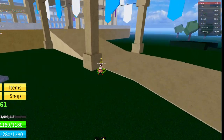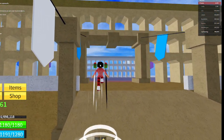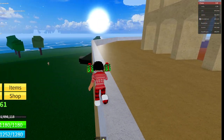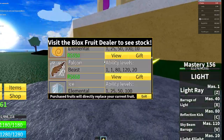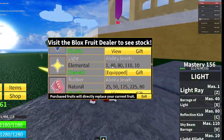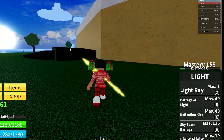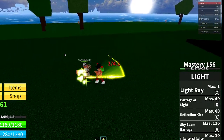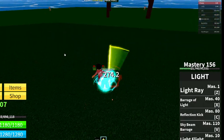It's your boy Jay Gaming, and I'm happy to announce that I'm going to be starting to make Blox Fruits content. As you see, I've been a little bit late to the game. I'm level 257, and I've bought Perm Light for 1,150 Robux, as you see here. I have it equipped, but today's video is about buying Perm Buddha. So I'm going to be buying Perm Buddha today, guys. It's gonna be pretty awesome.